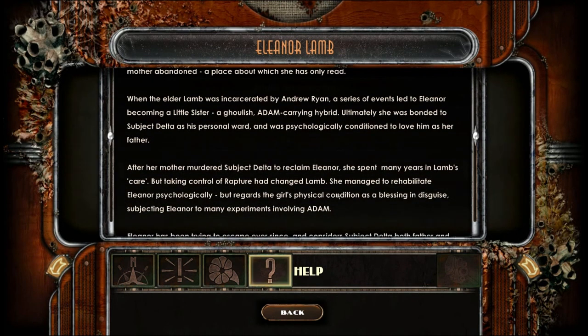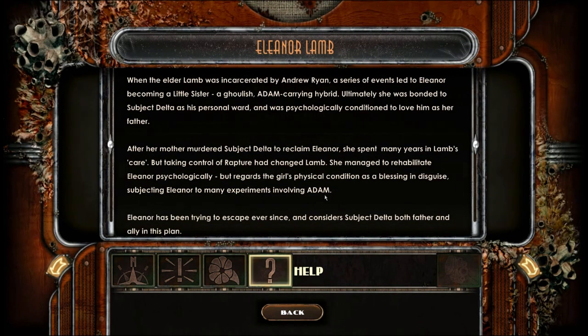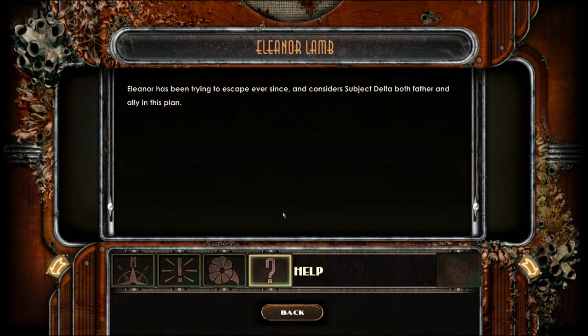When the elder Lamb was incarcerated by Andrew Ryan, a series of events led to Eleanor becoming a little sister, a ghoulish, atom-carrying hybrid. Ultimately, she was bonded to Subject Delta as his personal ward, and was psychologically conditioned to love him as her father. After her mother murdered Subject Delta to reclaim Eleanor, she spent many years in Lamb's care. But taking control of Rapture had changed Lamb. She managed to rehabilitate Eleanor psychologically, but regards the girl's physical condition as a blessing in disguise, subjecting Eleanor to many experiments involving Adam. Eleanor has been trying to escape ever since, and considers Subject Delta both father and ally in this plan. Also, when we pick up telekinesis, that will be the second of the 11 basic plasmid types that we need for the All Plasmids achievement.